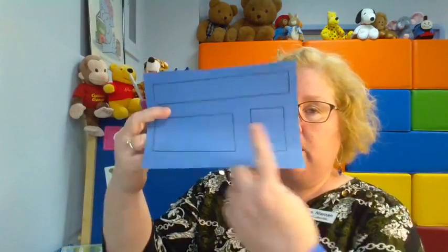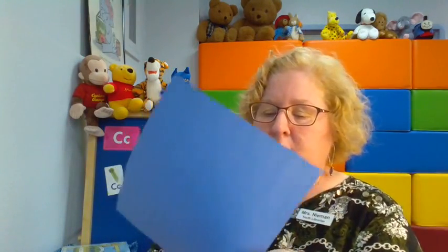Okay, so first order of business, I'm going to push this down a little bit. Okay, first order of business is let's cut out the three shapes that you see right here. So I'm going to do that. I'm using my safety scissors here.